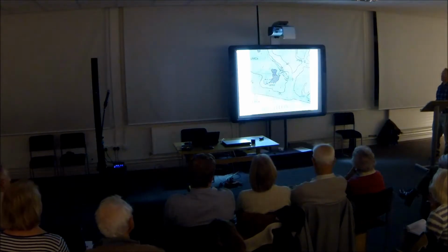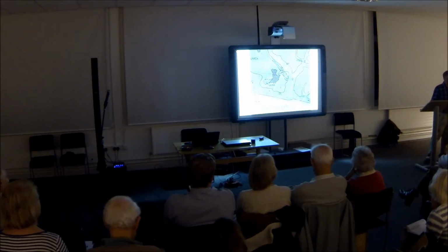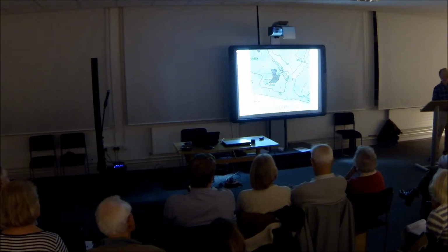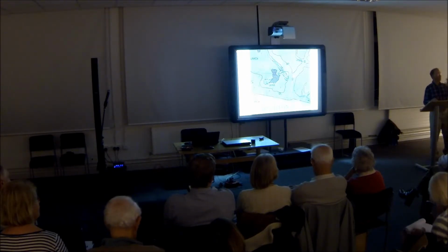Now, one of the features of downland valleys, much discussed by geographers and still not fully understood, is that downland valleys are asymmetric. They are not equal-sided. You will get one shallow side and one steep side.